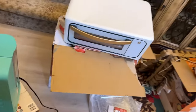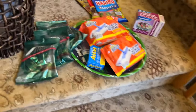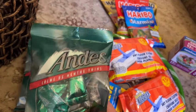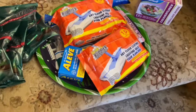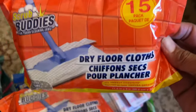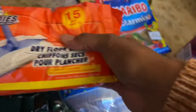All right, up next is Dollar Tree. I went in there today and picked up a couple of items. Y'all, I picked up the little Andes. I picked up four packs of those. I haven't been able to find them in my Dollar Tree, so I picked up four of those. I'll put those out now. These are great for getting up all of this flock. I love taking the Swiffer and having these for $1.25. They're 15 in each little pack, so I picked up a couple more of those.